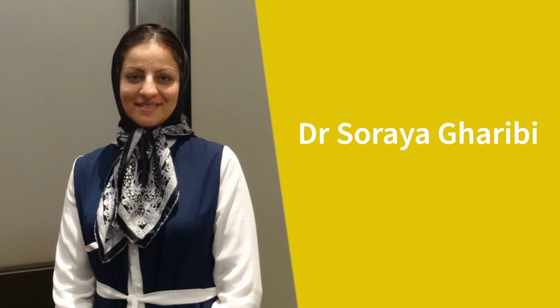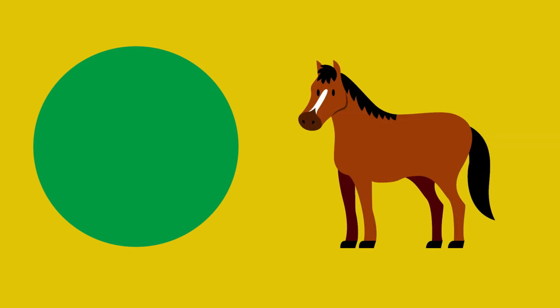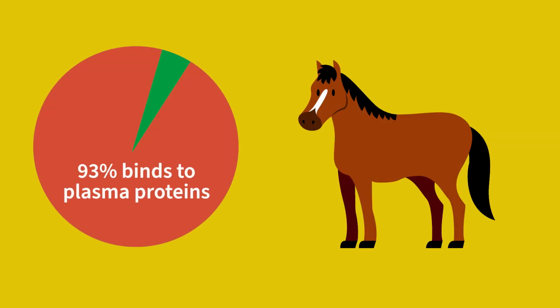After a while, when infections were not responding to the treatment, veterinarians started to consider that Convenia may not bind as much to the plasma proteins of other species. At this point, I would like to acknowledge and thank my previous PhD student, Dr. Soraya Garibi, who undertook the following studies. Soraya checked the amount of binding of Convenia to the plasma proteins in a variety of species. First, she looked at the amount of Convenia binding to horse plasma proteins, which was about 93%.